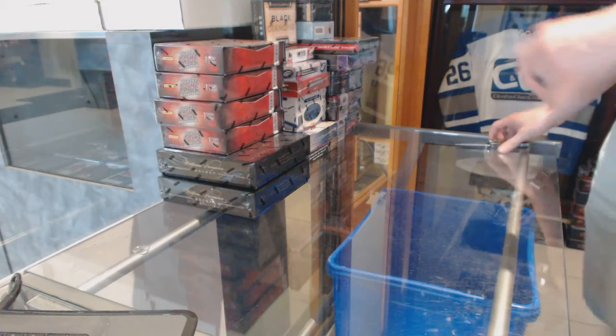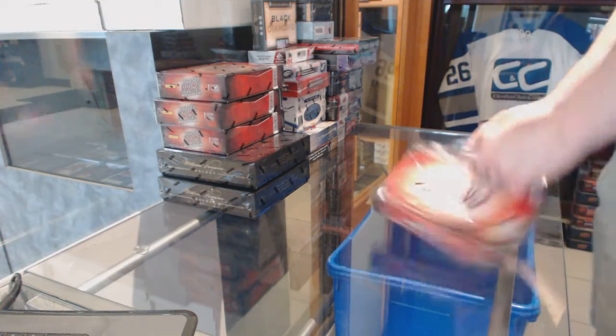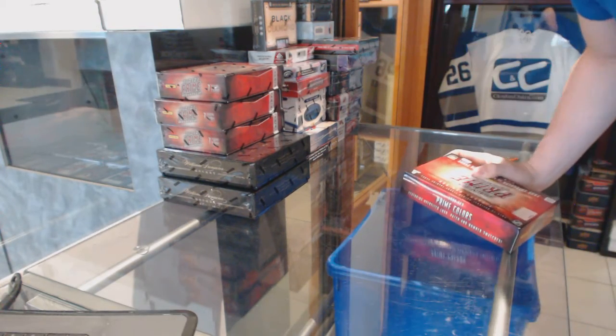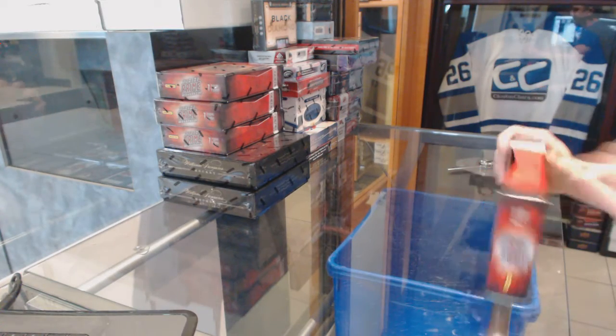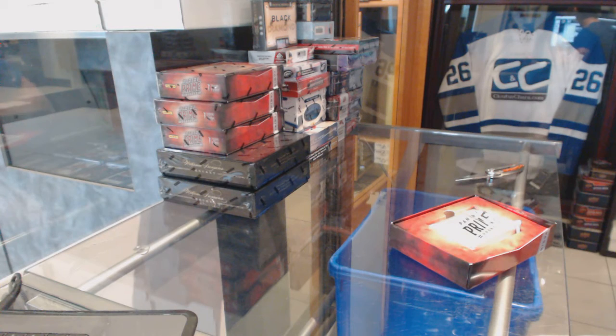Here we go, CNC group break number 6210. Four boxes: 13-14 Prime, and two boxes of 13-14 National Treasures, half cases of both. So we will start with the Prime.